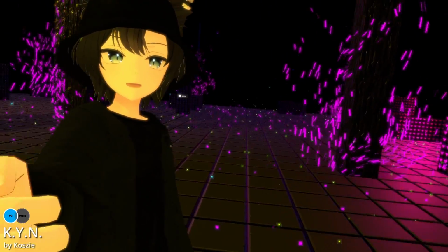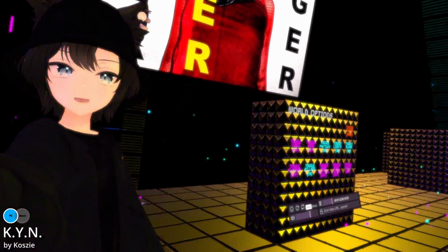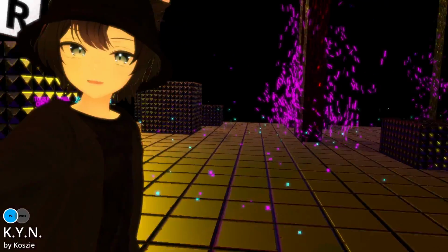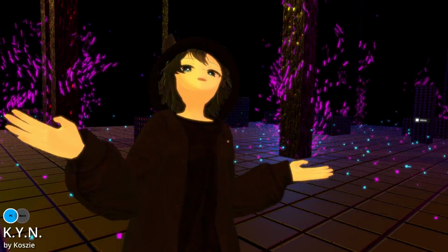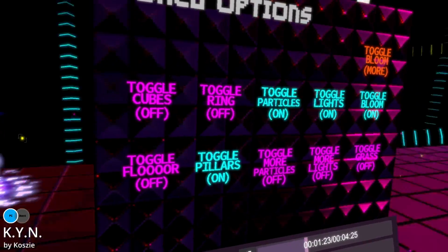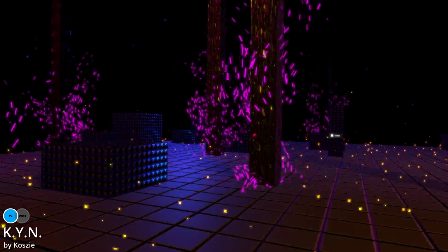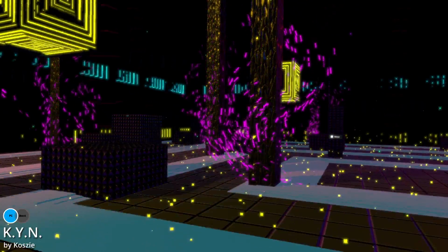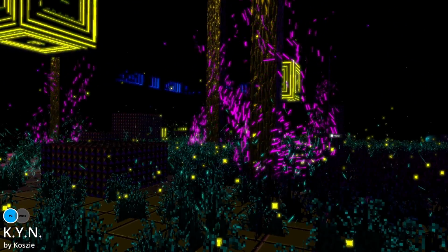So this is the base area that we're in, and if we look here, then here we have a video player and some settings, and I will just mess around with the settings a little bit and show you how it looks. I think you can probably party here or just hang out and enjoy the visuals. It's a cool effect. So I will just try to turn on all of these, and you will see what's happening over there. I'm turning on the cubes, ring, floor, then more particles, more lights, and grass.